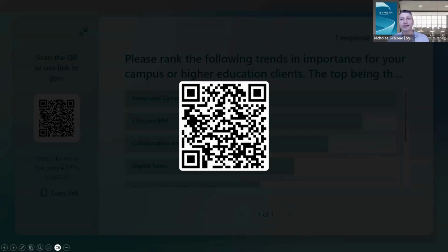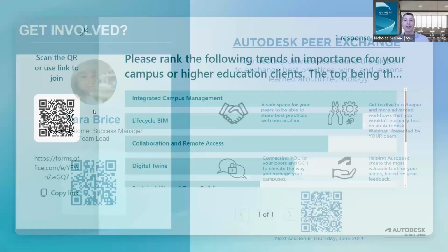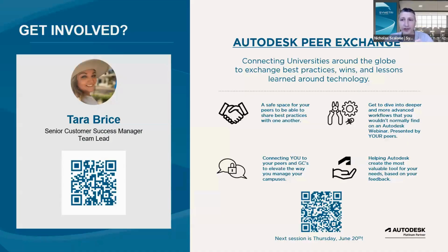And then the last couple of slides are to showcase how to get involved. Sarah mentioned that talking to other universities is where she gains some of the best info. Autodesk actually has a really great peer exchange for universities. So if you're not sure who to reach out to or which universities in your local area are interested in this, Tara has a really great series that she puts together. The next one is going to be on Thursday, June 20th. If you scan the code on the bottom right, it'll take you to the landing page for that series. And on the left, if you want to reach out to Tara directly, that's her LinkedIn contact info.